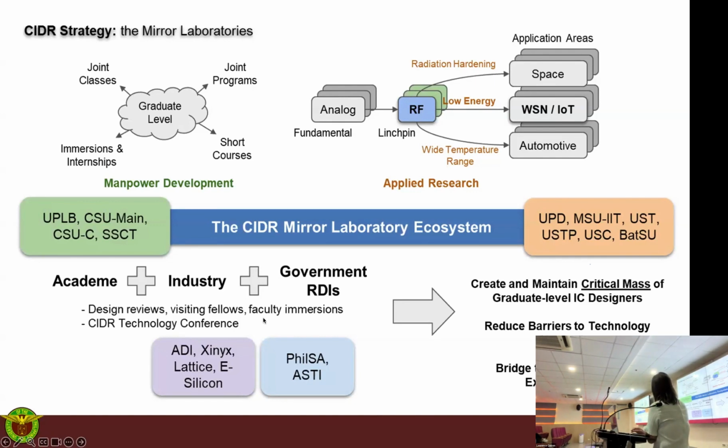Yeah, so also part of the activities that we're doing is part of the collaboration, kasi at the start of when we started with the CIDR program, there were actually these letters of support from different institutions. So part of that is that with industry and government RDIs, we actually have these design reviews so that they could also provide feedback to our researchers on the designs that they're doing, as well as a technology conference.